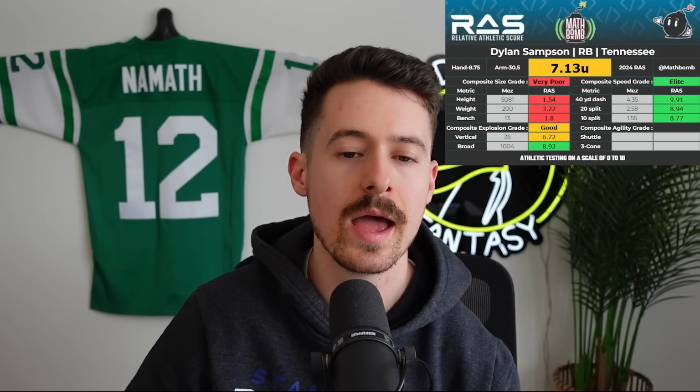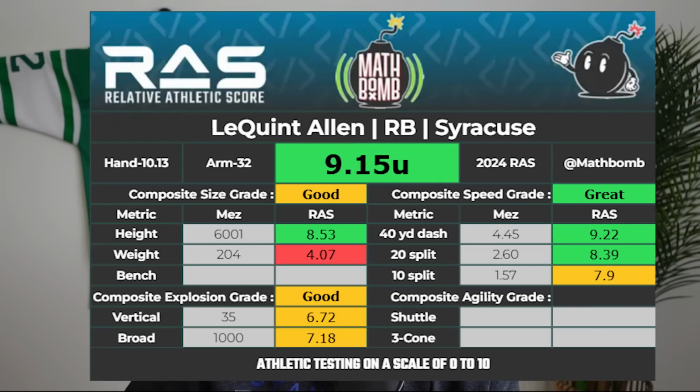And then LaQuint Allen, once he runs, he's probably going to have a lot of suitors because he has a good receiving profile. He has good size. He also ran a 4.45 projected according to NFL Draft Buzz. So once he actually runs at Syracuse's pro day, if he does, he is probably going to be a riser in the eyes of some people. So that's the running back class in a nutshell from the combine.